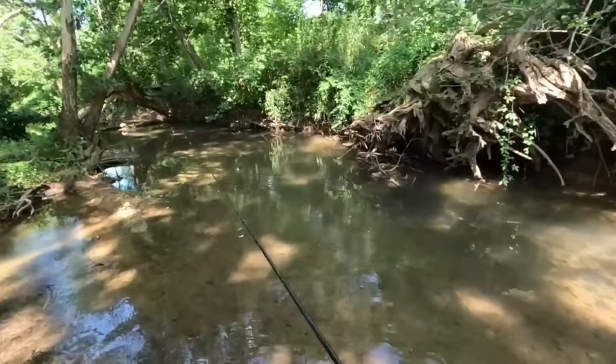Oh, green sunfish. Okay, I was hoping to get that one. Beautiful. Oh man, we gotta take a little bit of time to look at how beautiful this fish is. That's one down. All right.